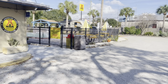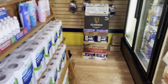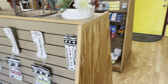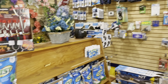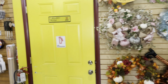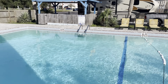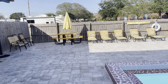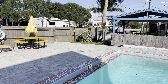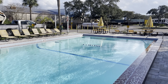The pool's located here, and they also do propane fills. In case you need it, the store here has all the beverages or your camping needs, stickers. Look at this one. I think I want this one. Yeah, all your necessities and a laundry room as well. This is their pool here. Very nice, fairly nice. And like I said earlier, what makes this park special is the location, the proximity to St. Augustine and the beach as well.